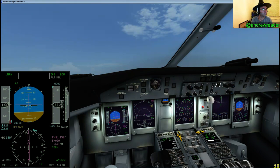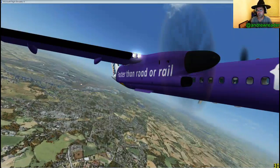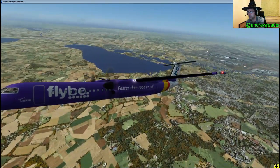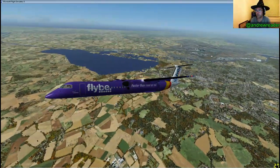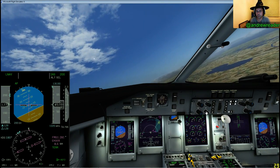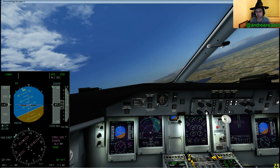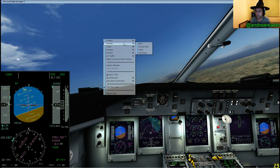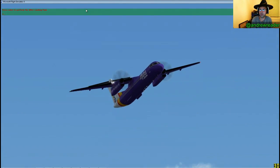Squawk mode Charlie. And then we will start our turn to the right. And there you can see Schiphol in the background. So we're at 6,000 feet, now we'll go up to our cruise of 24,220. 21. And our QNH goes back down to 1013. Oh, don't need that.